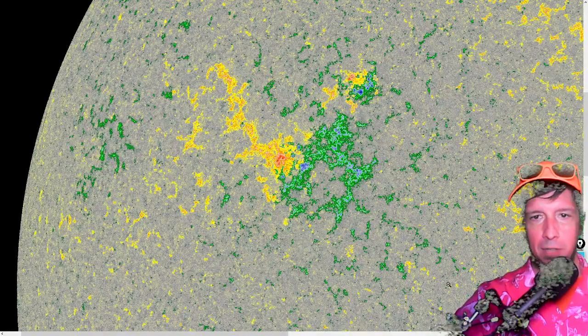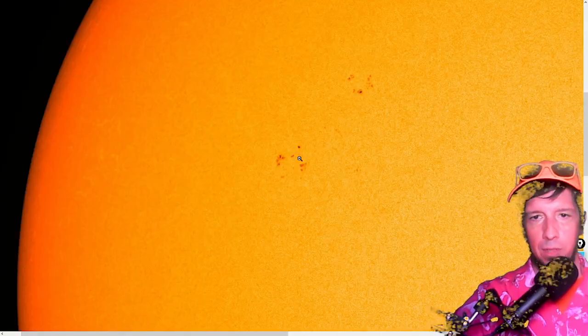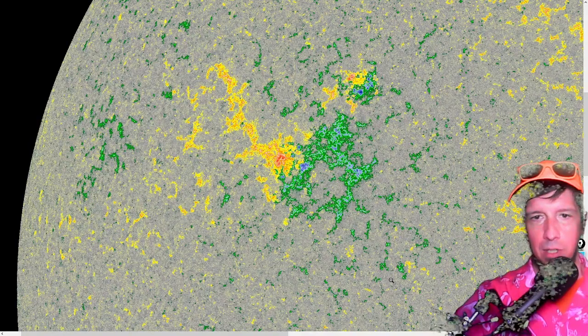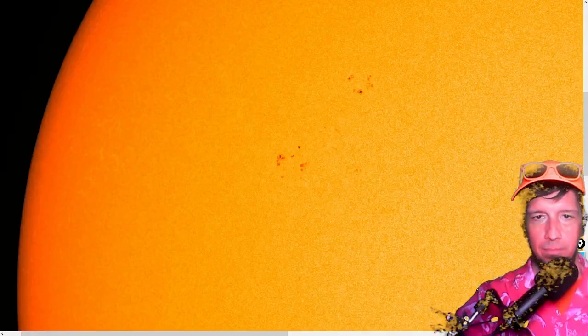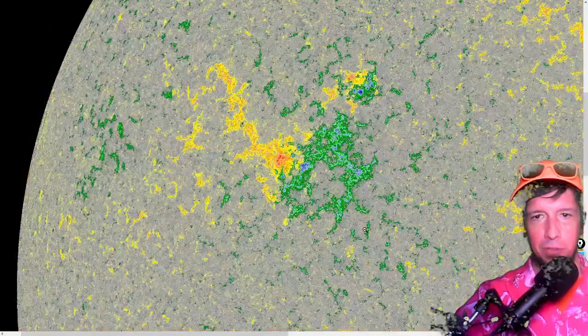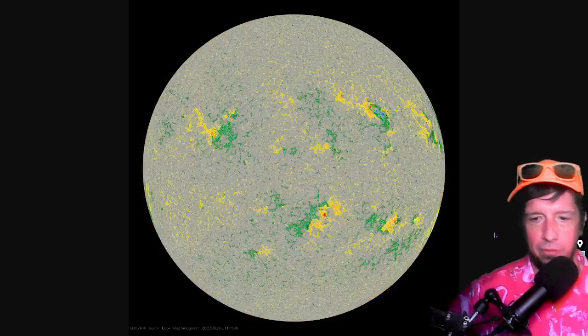There's that new complex group. It's this one right here. And it is indeed beta gamma delta class. So quite a lot of magnetic shear here from umbra to umbra. So that's another hot spot for the possibility of producing large solar flares. We're delighted to inform you of that. Anyway, there's the full disk rock back, and let's move on to meteorology.